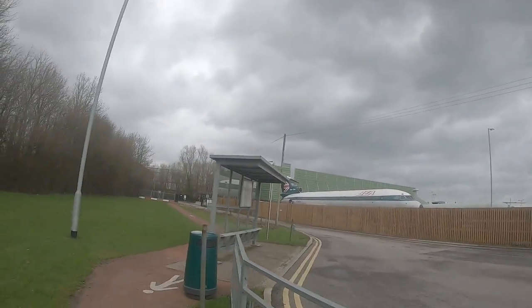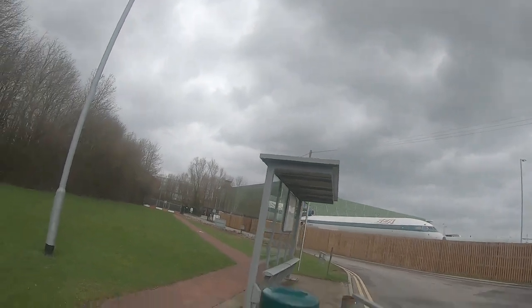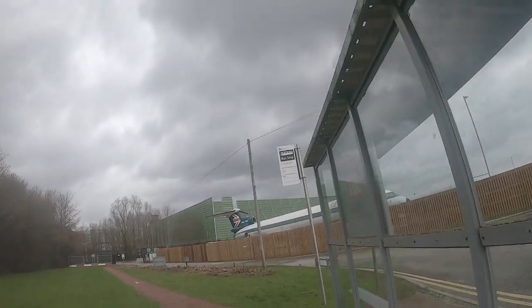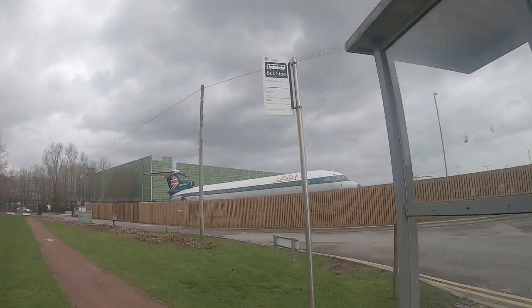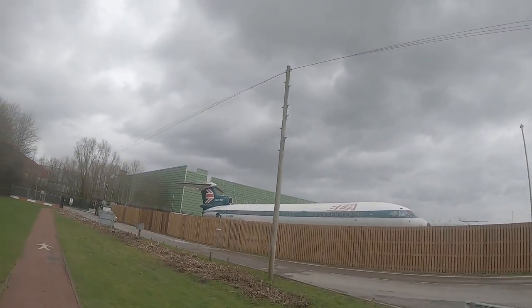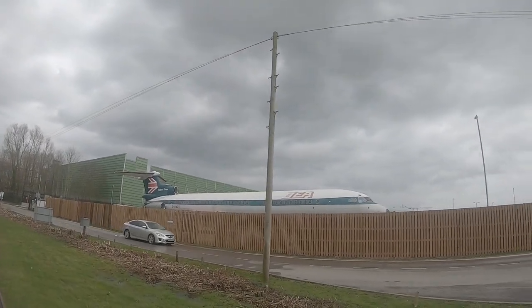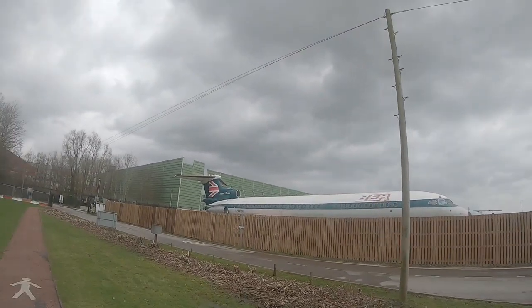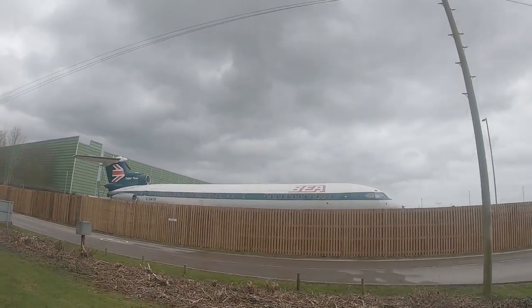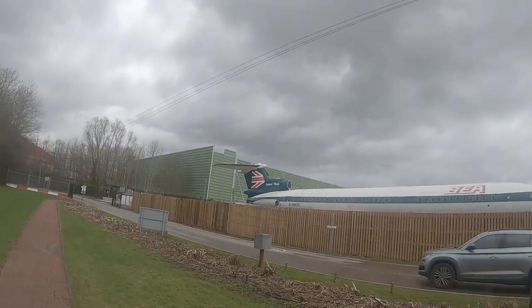This bus stop here, it only works on a Sunday, so hey ho, we're on a walking mission, folks. And there's a Trident 3 plane. There you go.